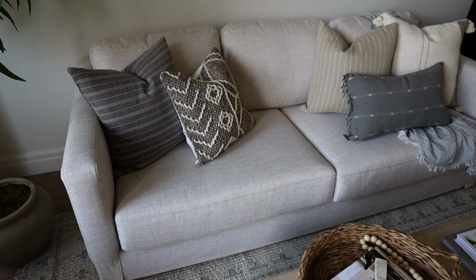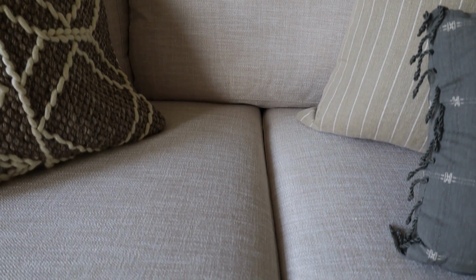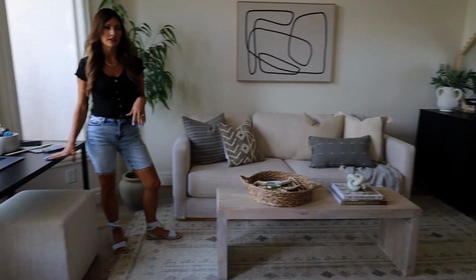I like the fabric too. It kind of looks like a linen. We'll get a close-up for you, but it's got a warmer undertone, kind of like a tan with cream blended. So it does have a little bit of color to it. It's not like a bright white or anything, but I think that's a good neutral, affordable option. Yeah, so we also, obviously, like I said, our desks are in here.